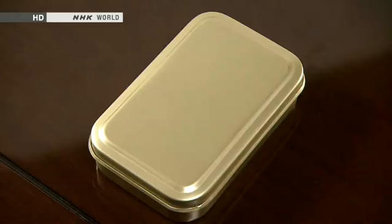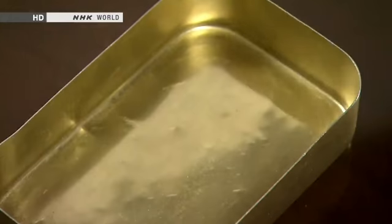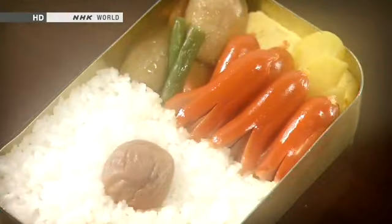This one I used when I was a kid. The ingredients might have been modest, but my mom always remembered to cut sausages in the shape of an octopus. It really made me happy. Octopus-shaped sausages. Aw, those were the days.